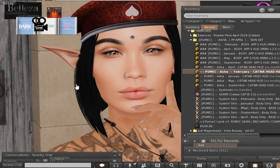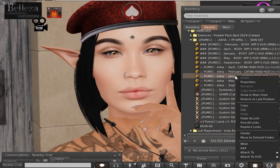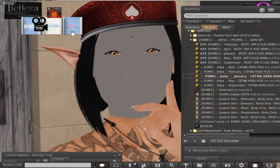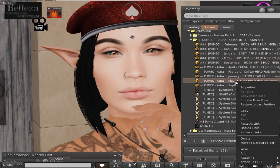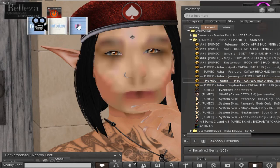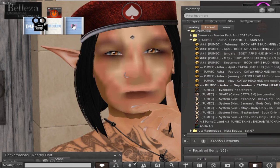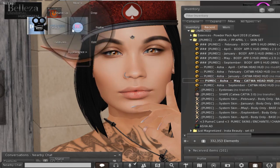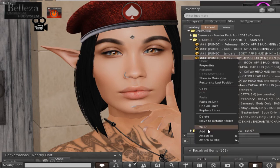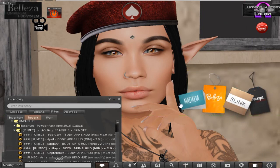Okay, let's go with February. And January. So that was April, February, January. I got May coming up. Looks like May would be my tone. And September. Yeah, I think May is definitely my tone. Okay, so I'll go there. And then find the body. It's a mini HUD, so it's around here somewhere. There it is. So we've got Maitreya, Belisa, Slink, and Omega. We're going to Belisa.